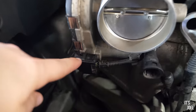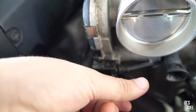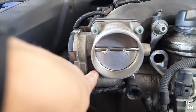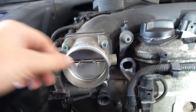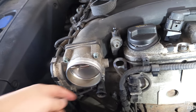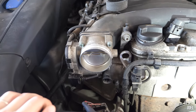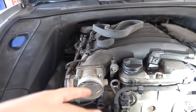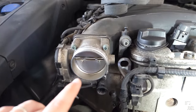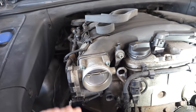Although this electronic connector here, I just could not for the life of me take out. So what I did was just undid the T25s, there's four of them, and took this out, obviously removed the pipe, the hose that's currently gone, took this little bit out here, and gave it the best clean I could. And it did make the drive a little bit smoother, so it did improve it, but that slight rough idle issue is still present.